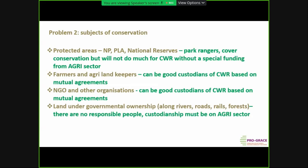So problem two is subjects of conservation. They are protected areas, national parks, protected landscape areas, national reserves, and the park rangers cover conservation very nicely, but will not do much for crop wild relatives without special funding from the agri sector. We are happy we have money for the national program, but we cannot share this money with nature protection.